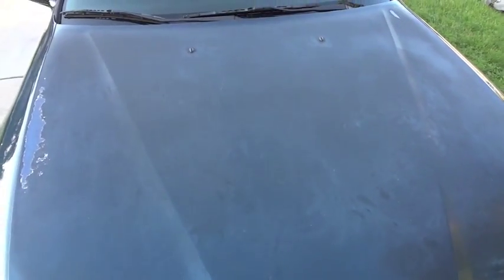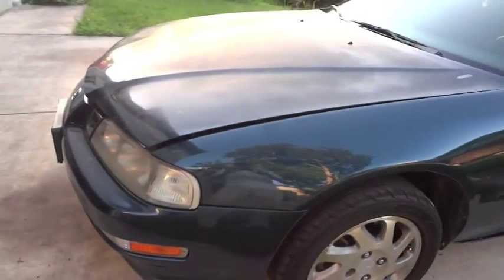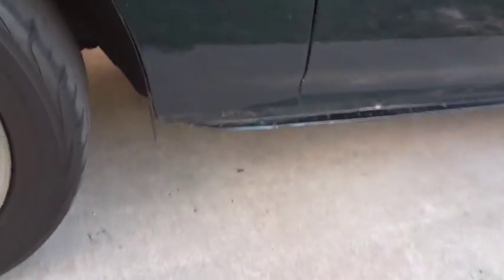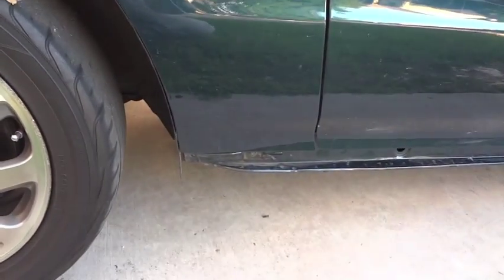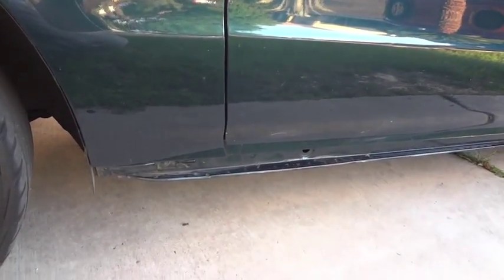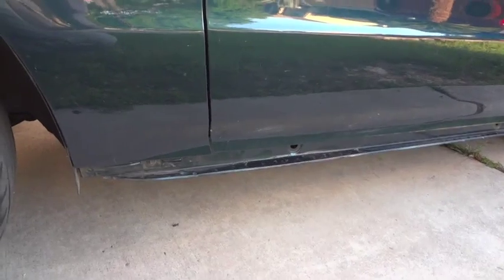Let's see here. So the hood, as you can tell, is faded and the clear coat is peeling on it. Of course there are rock chips on the front of the hood as well. There you go. Everything else is pretty good on it. I do have side skirts for the car as well as mud flaps. The mud flaps are in the trunk, but the side skirts are in my garage. I took them off a while back and just never put them back on.